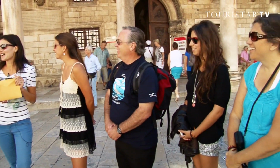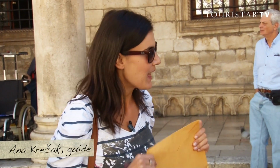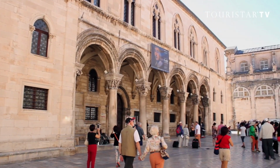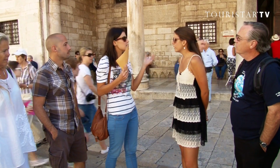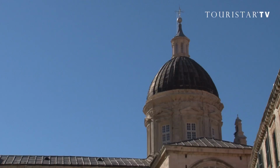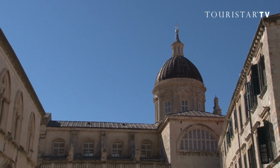We are now inside the old town, a beautiful, gorgeous old town, standing in front of the Rector's Palace. What was the Rector's Palace used for? This was the seat of the government. Dubrovnik was an independent city-state called the Dubrovnik Republic for five long centuries. So this was the seat of the government for the Great Council, the Small Council and the Senate.